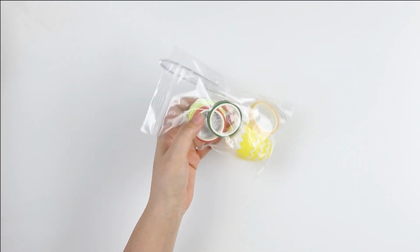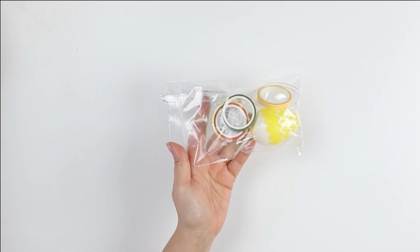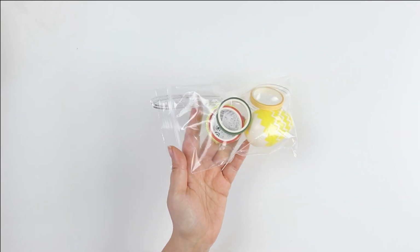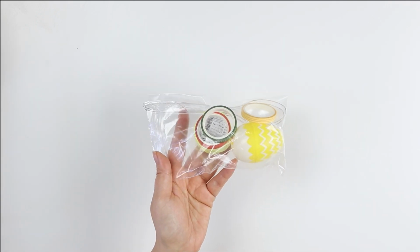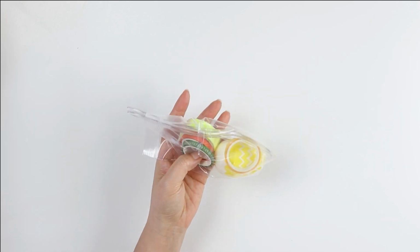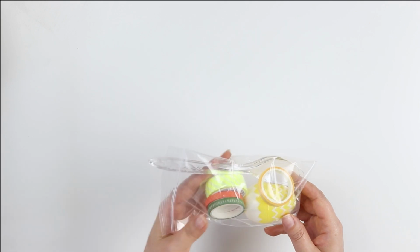Along with that poncho making, we have music and movement shakers. So we'll be learning rhythm and sound patterns, syllable segmenting, and it'll help with gross and fine motor skills at the same time. So that'll be a fun activity. We'll be putting beans in there and we'll make shakers.